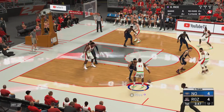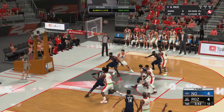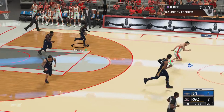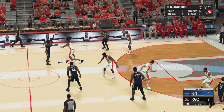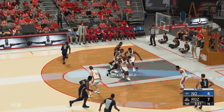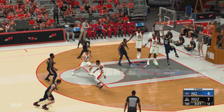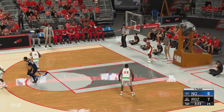Lillard the pass to Rice. From deep three-point range, off to a good start as he hits his first shot attempt. And that's exactly what he's looking for, draining the triple. Ingram outside. The shot goes in, first of the night. He's 1 for 3 to start the game.